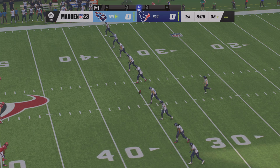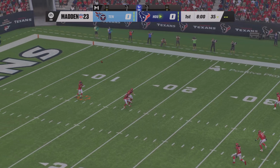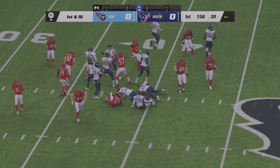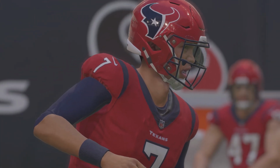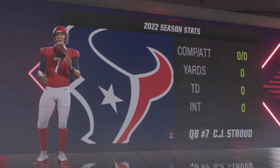And we are underway from NRG Stadium in Houston. Taken from about the 12. And they'll have very good starting field position as he's up just shy of the 40. So out come the Texans for their opening drive. And they will be led out by the youngster, the rookie, their QB.